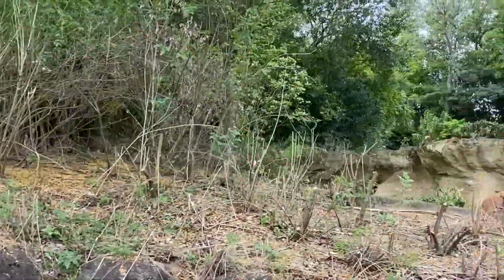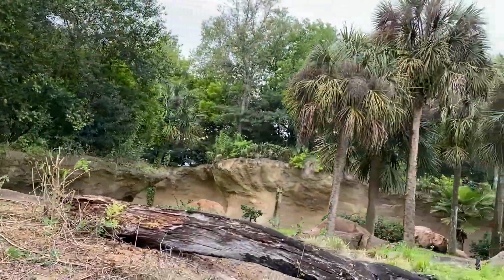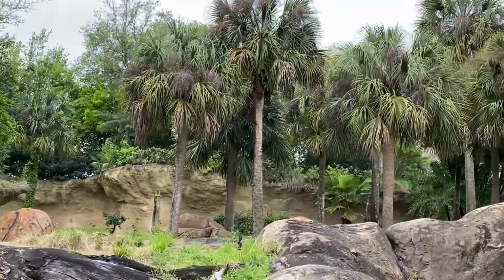Looks like we're gonna head into Mandrel Hills. I do see some knocked down trees, so that might mean an elephant is near, so keep a lookout.